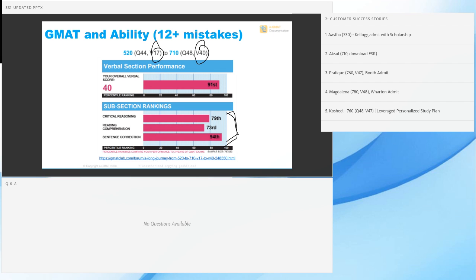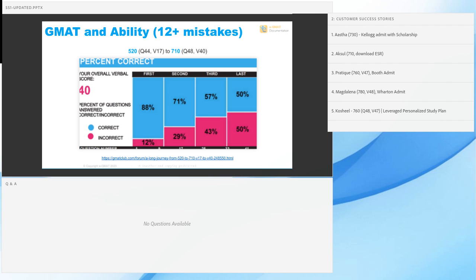So you can download his ESR overall. The other thing, and the reason why this is really important, is because when you look at the strategy that this guy followed, the first 10 questions usually have a median difficulty level of medium, so it's average. So he did really well on the first 10 questions.